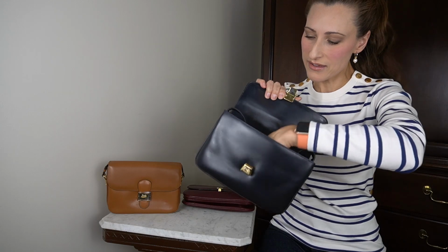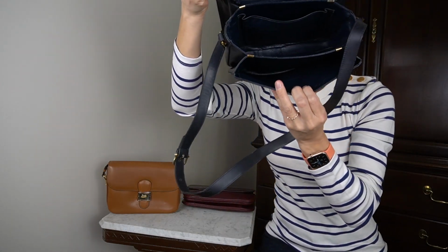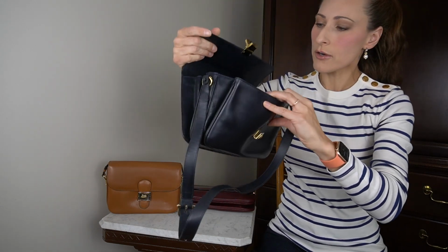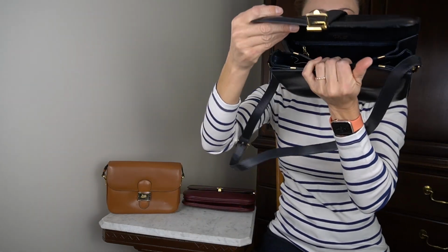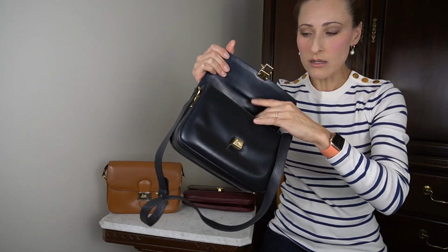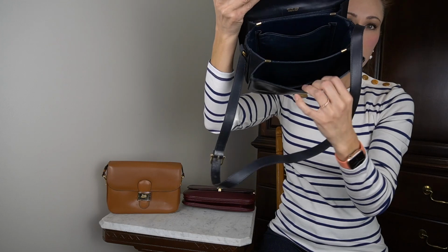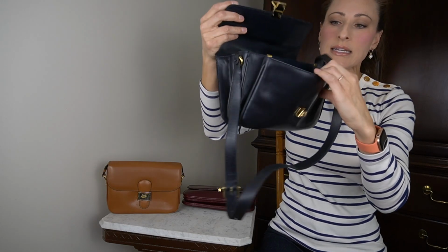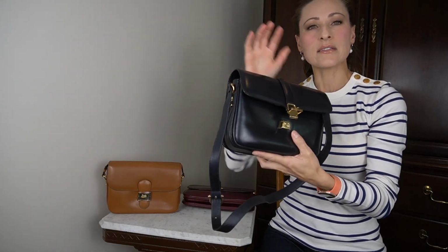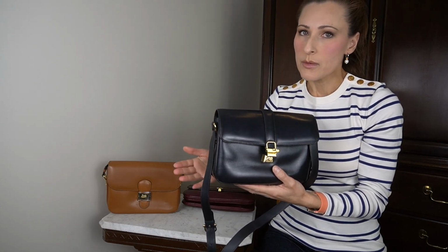Getting into the bag, beautifully leather lined interior in that dark navy color. This one, you have a pocket in the way back. You have a zipper as well on this one, your main middle compartment, and your front compartment. And again, even though this bag is nice and compact and slender, there's lots of capacity in here.